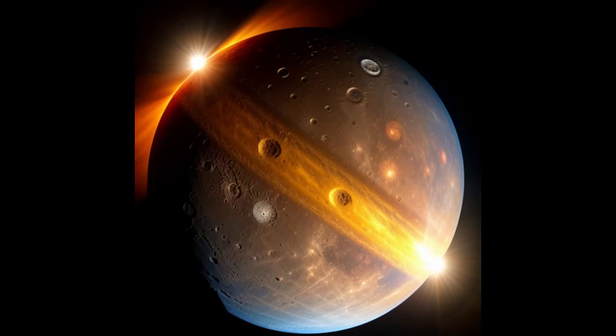Surface features. Mercury's surface is marked by vast plains, craters, and cliffs. It has a heavily cratered terrain resembling the Moon's surface. There are also extensive regions covered in smooth volcanic plains, indicating past volcanic activity. The planet's surface temperature experiences extreme variations, ranging from scorching daytime temperatures of up to 430 degrees Celsius, 800 degrees Fahrenheit, to frigid nighttime temperatures of minus 180 degrees Celsius, minus 290 degrees Fahrenheit.